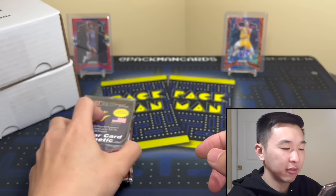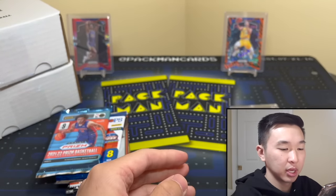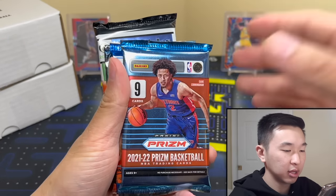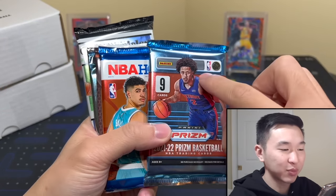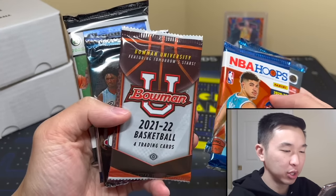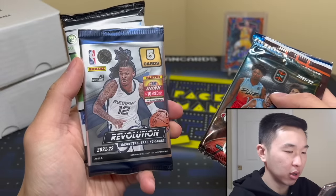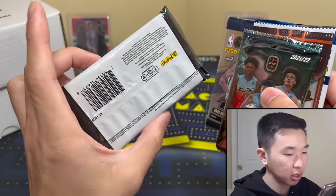And here's the packs. We have our 35-point. I like that. 35 is good. And here's our packs. So we have Prizm, that's the Fast Break, I think, which it's been good to us, so I don't want to hate. Fast Break's been really good to us, so yeah, there you go. Got Hoops, Bowman U, OTE Chrome, Revo. It's an all right hobby, and then Chronicles.